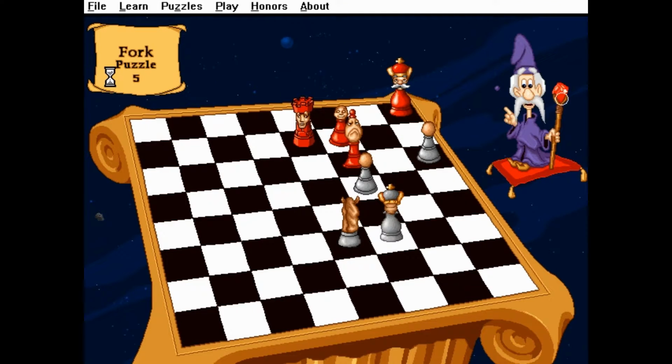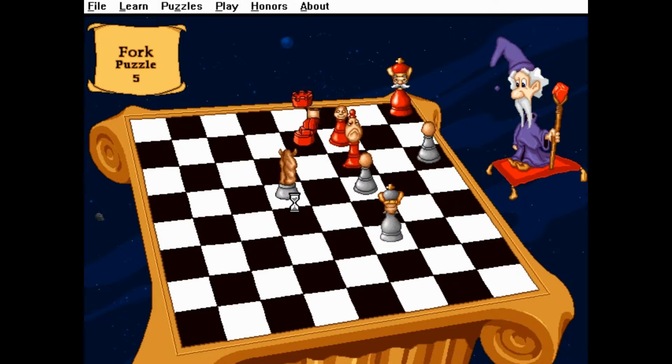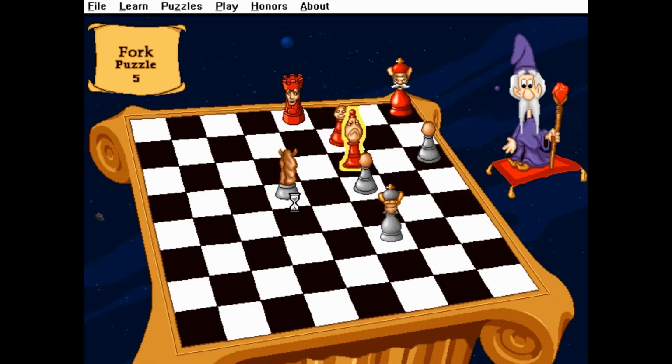Here's the puzzle. It's your move. Find the knight fork in this position. Super! That is the correct move. When the rook moves, the bishop is en prise. En prise is a term meaning that the piece in question can be captured for free.